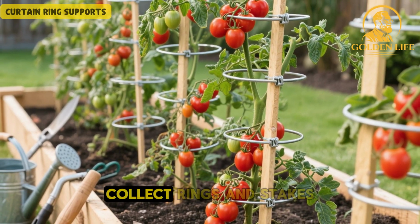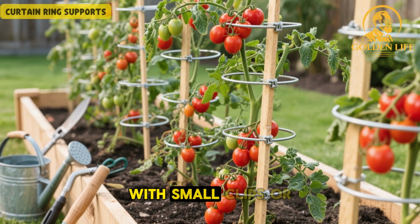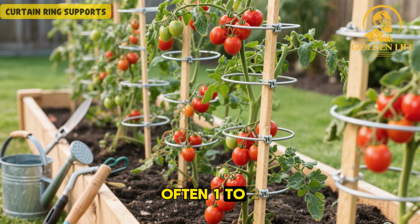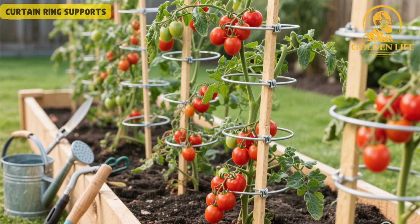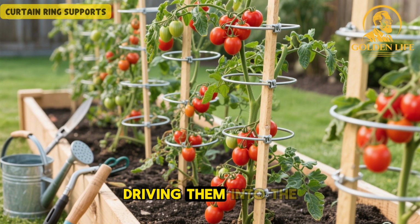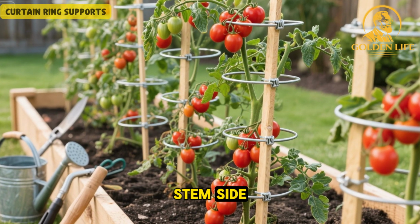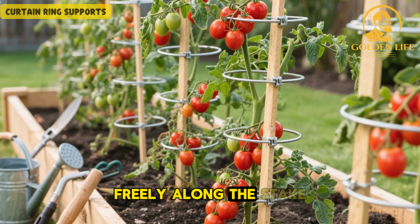Step-by-step guide. Collect rings and stakes. Gather metal curtain rings with small clips or holes, often 1 to 2 inches in diameter. Choose stakes or garden poles tall enough to hold your supported vines at a comfortable height. Install stakes. Position stakes near each plant, driving them into the soil until firmly anchored. Aim for the main stem side so rings can slide freely along the stake.